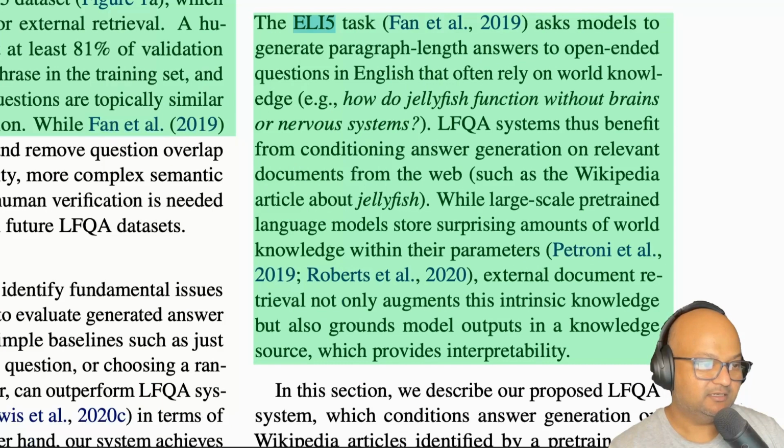They were looking at the Eli 5 benchmark, Explain It Like I'm 5, which is based on the subreddit of the same name. And this benchmark asks the model to generate paragraph length answers to fairly open-ended questions. The example they use here is, how do jellyfish function without brains or a nervous system? Now, if you look at some of the largest models around, they will already have a lot of world knowledge in their pre-training set. But even so, if you give them external documents at retrieval and generation time to augment their intrinsic model knowledge, you'll get better answers.